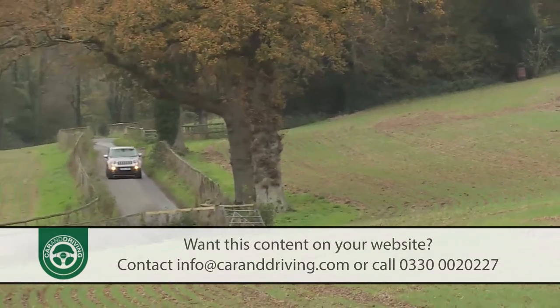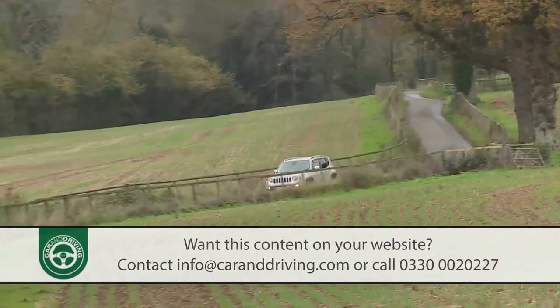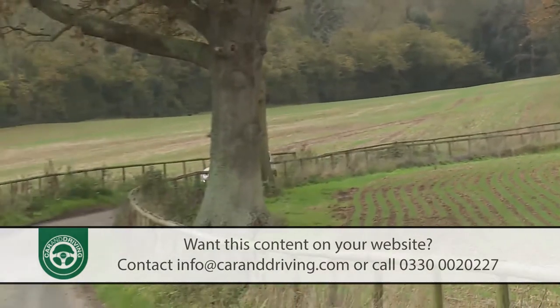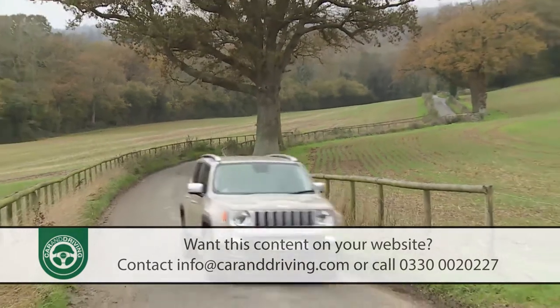That DDCT dual clutch auto gives you 6 speeds, but more powerful automatic models further up the range get a more sophisticated 9-speed unit, the first of its kind in this segment.